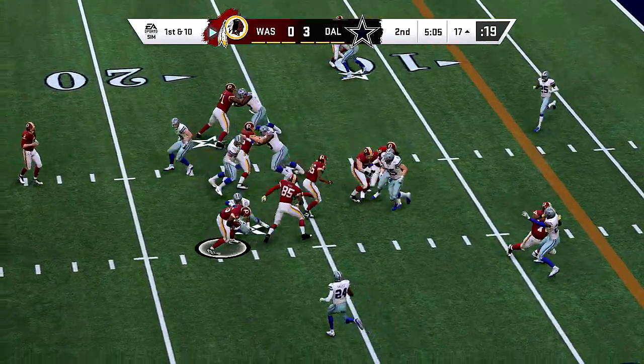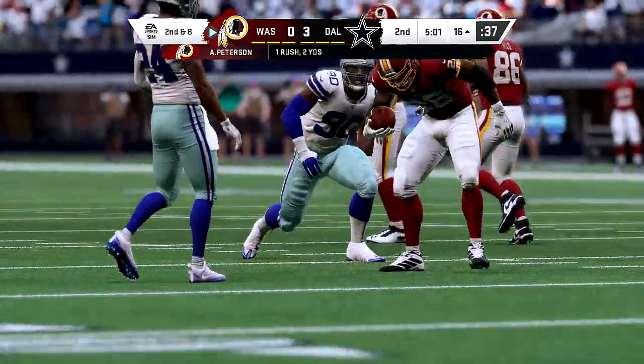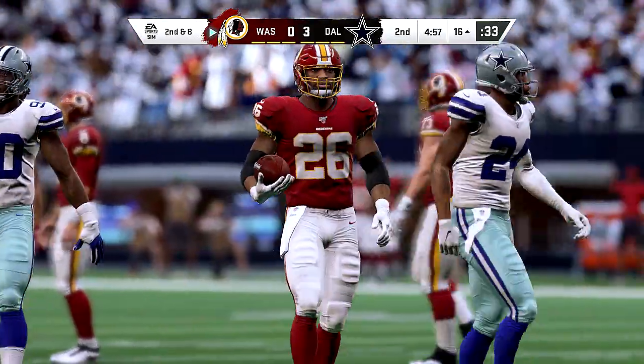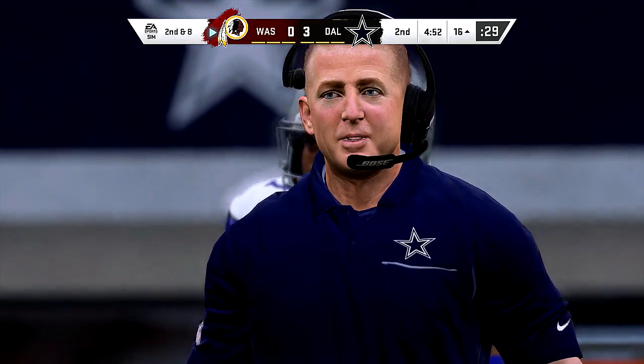First down, here's a run with Peterson. And they'll get him down right around the 16. 2 yards on the carry there. It'll be second down. That's a good play by the guys on the defensive side of the ball. Held him to a gain of 2.